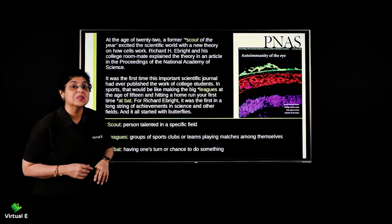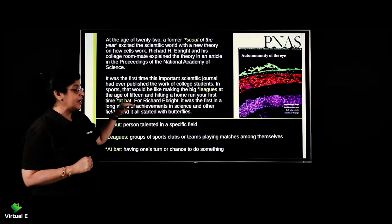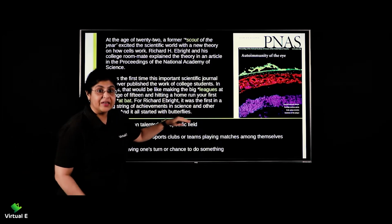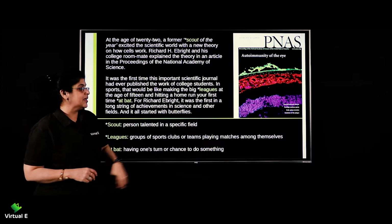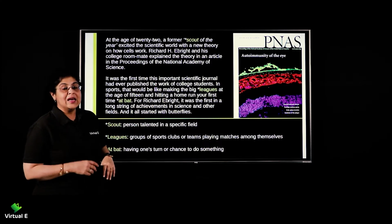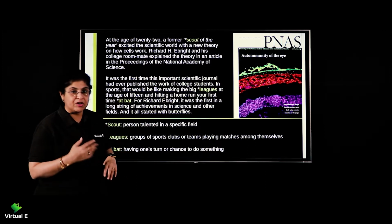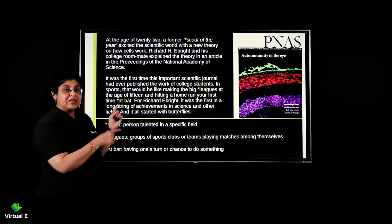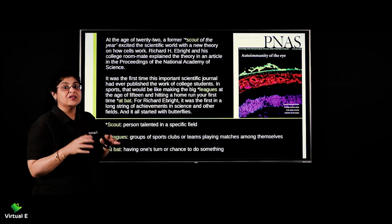This achievement has been compared. So it was something really grand for them. For Richard Ebright, it was the first in a long string of achievements in science and other fields. Further in the future, he made many more achievements, but this achievement was the first to begin with in the scientific field, in the scientific world.